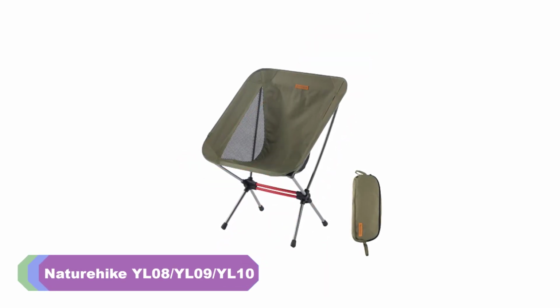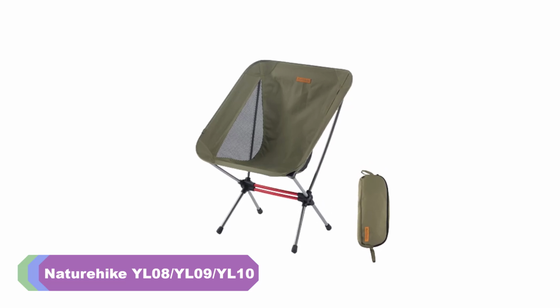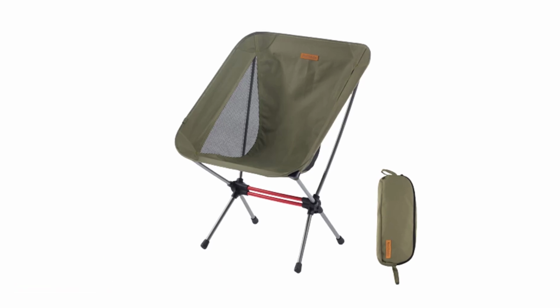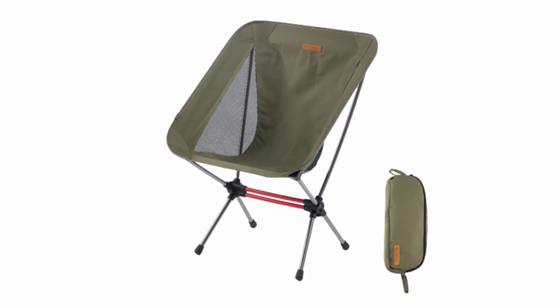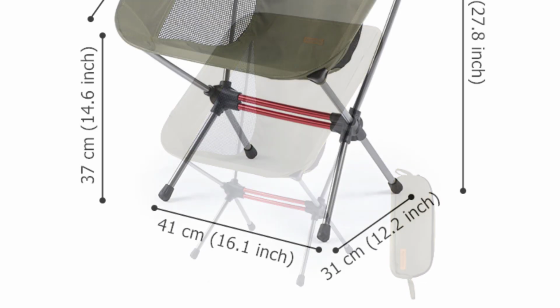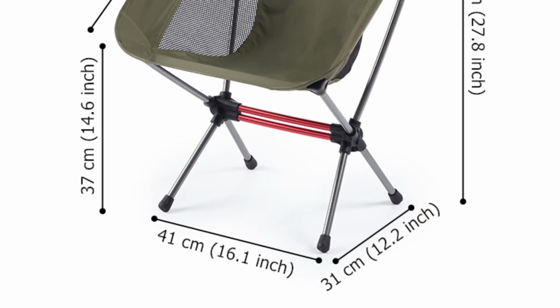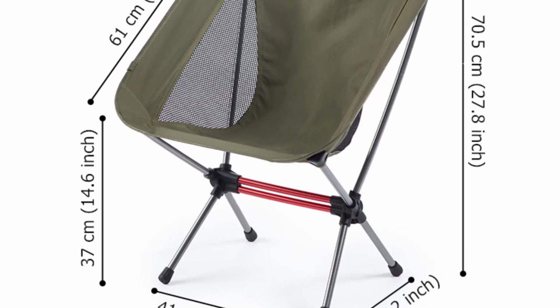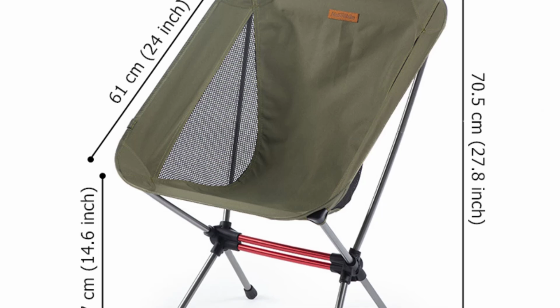Naturehike YL08 YL09 YL10 Camping Chair. I recently had the opportunity to try out the Naturehike YL08 YL09 YL10 Camping Chair, and I must say that I am thoroughly impressed with its performance. This camping chair offers a combination of durability, portability, and comfort, making it a great companion for outdoor adventures.